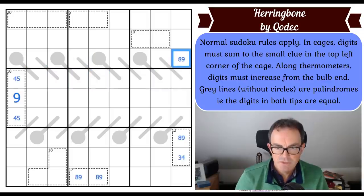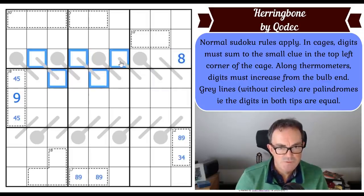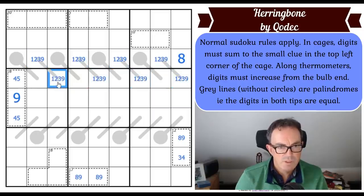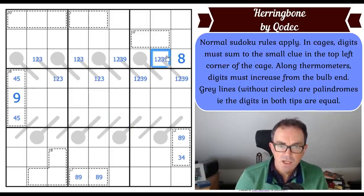Let's just check that then. So if that's 8, now we know these palindromes have to be made up of 1, 2, 3 and 9. But we know this one is not 9 because of this 9 here. This one is not 9 because that would rule a 9 out of my 17 cage. So can we get rid of 9 over here? That's, I think, the challenge. Ah, and get rid of it from this one, because that's a 9. Ooh, okay. So if this is an 8, that is a 9.